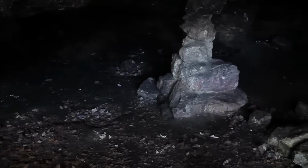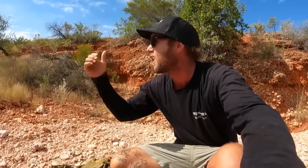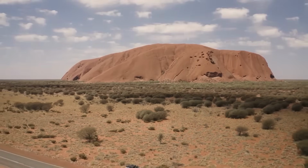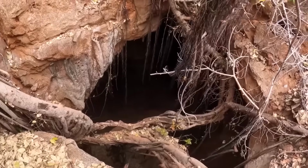Would you spend the night in a pitch-black cave rumored to be haunted? One brave YouTuber did, and his camera captured unexplained phenomena that sent him running. Australian adventurer Matt accepted a dare to camp overnight in an abandoned cave deep in the outback, believed by locals to be cursed. He filmed his experience in a video titled "Sleeping in a Haunted Cave, Never Again."